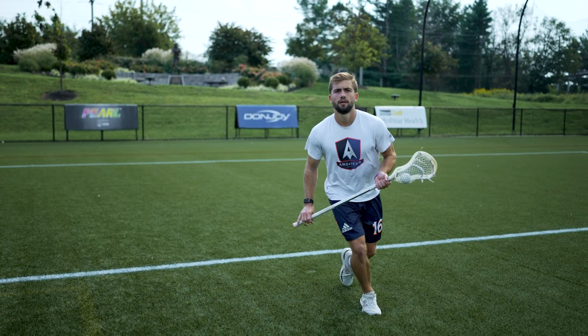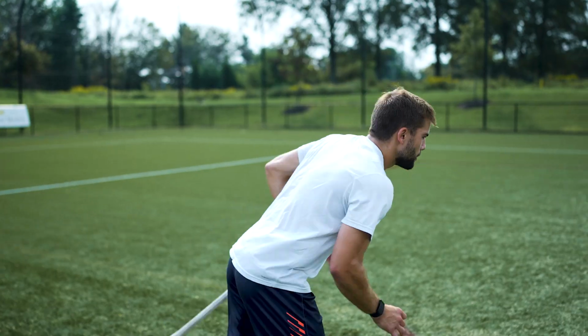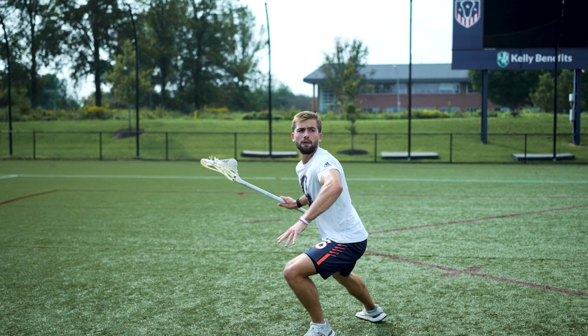So I try to initiate my dodge in threatening parts of the field. Mainly that is on the wing, that is in the low wing, and that's at X. For me, those are where I'm most comfortable. But when I'm dodging, I don't want to necessarily just explode all the way over here because then I may have ruined an opportunity for me to have a scoring chance. Okay, so I want to get close enough to the goal where I can come out of my dodge to score, but if they slide, I'm still able to pass.